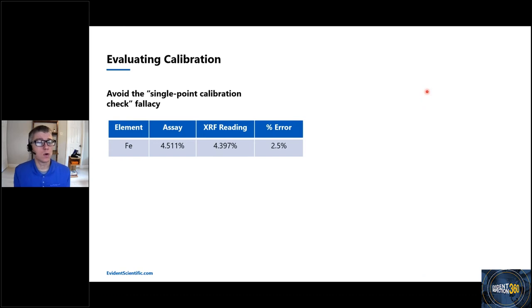If you took this one element and this one sample, you might say, hey, my XRF instrument's pretty good. If in that same sample, though, you took instead arsenic, assay of 396 ppm, almost 400 ppm, your XRF reports 233, almost half. 200 versus 400, this is 41% relative error. At this point, you might want to pull your hair out and curl up in the fetal position and cry, and you think your analyzer is really, really bad.